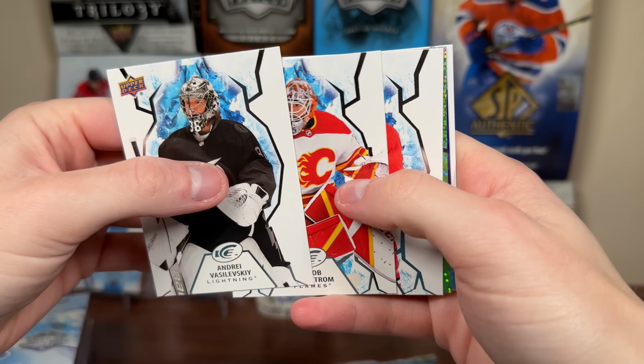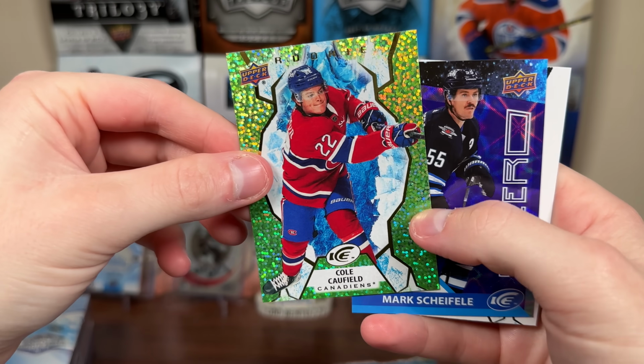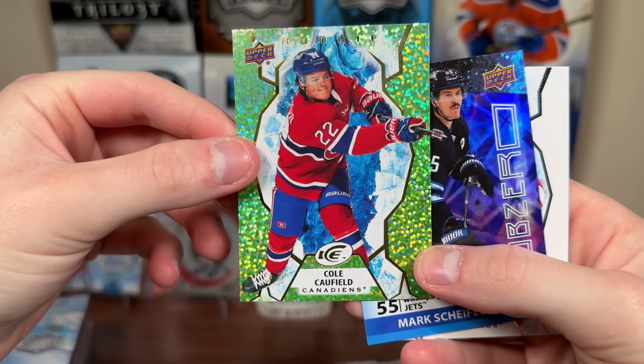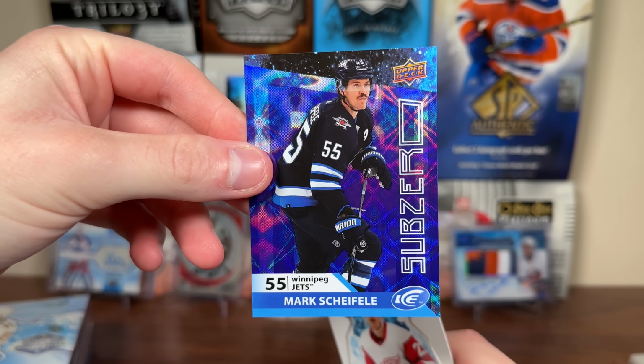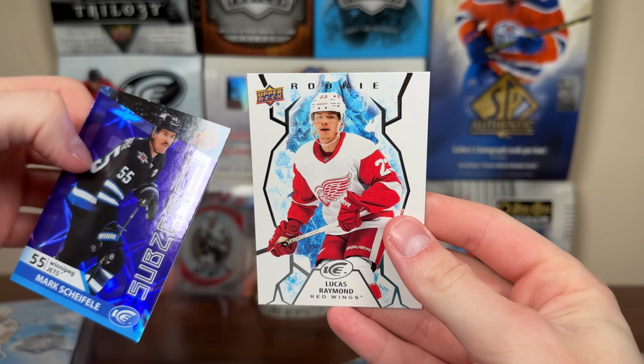Dang, Vasilevsky, Markstrom, Svechnikov, Caulfield, green rookie. That's half decent there, but there you go. Green rookies are every other pack. And we got Scheifele, Sub-Zero, so these are back. These are one per box, so there you go. Scheifele, Sub-Zero, and a Lucas Raymond rookie behind there.